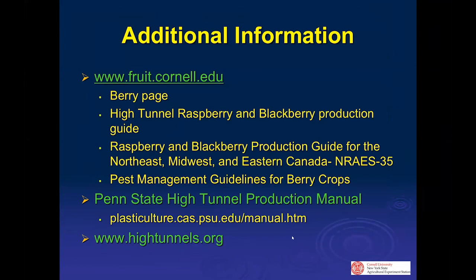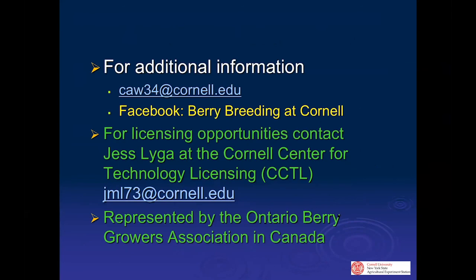Cornell maintains a fruit web page. There's a berry section that is very good for the berry growers. There's also a tree fruit and a grape section that has a tremendous amount of information about production in our region of various crops. There's a production guide for the eastern and midwestern part of the United States that has a lot of information on production practices, fertilization, pest management, all sorts of things. And every year, Cornell puts out pest management guidelines for berry crops and the other fruit crops as well, with updated pesticide use and so on. Penn State maintains a high tunnel site, and there's a lot of other information. If you're interested in our varieties, you can, of course, contact me directly, or if you're a nursery and you want to license them, you can contact the Cornell Center for Technology Licensing, or contact me directly.